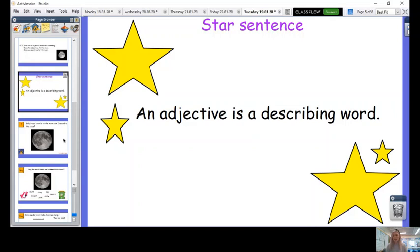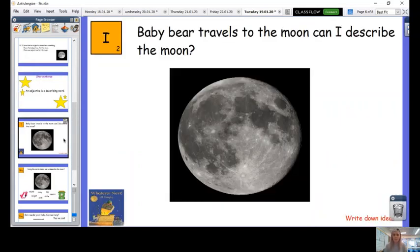It gives us more information and I think it makes something sound far more interesting. So let's have a look at the moon. Baby bear travels to the moon. Can we describe it? So I'm going to look at this picture and I am going to describe the moon. So I think the moon is grey. I think the moon is shiny. I think the moon is glowy. I think the moon might be cold. I think the moon looks a bit rocky.